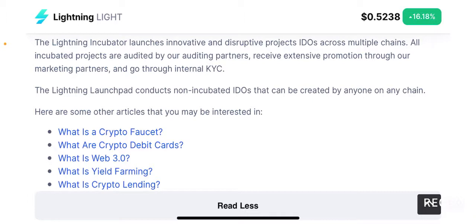And apart from that, they're also going to receive extensive promotion. Any project that gets launched on this platform is claimed to get multiple promotions that will bring in a lot of users to invest in projects, and also go through internal KYC.